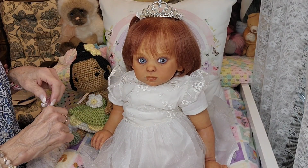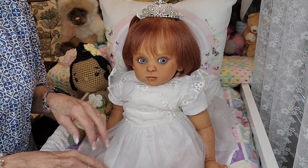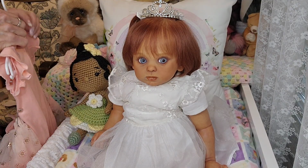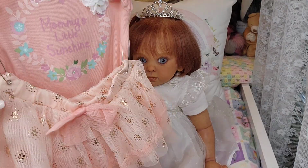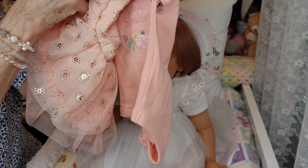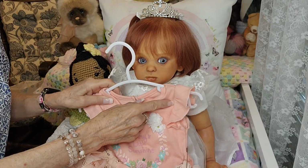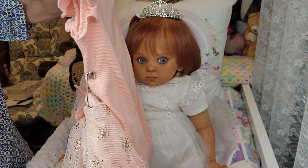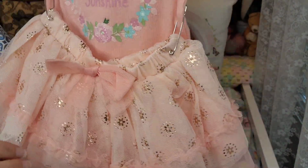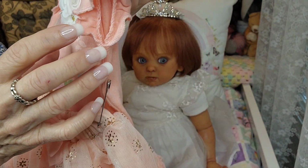And she's all dressed up in her pretty little princess outfit. I have a lot of little princess outfits for my girls because they're all very spoiled, as you know. But I wanted to go along with an almost princess theme. I wanted to put her in this tutu today. It's actually a separate tutu and a onesie. And I thought because of the color of orange that it would go along with her skin tone really well. And I think it's just a really cute, darling little outfit for a little princess girl. And the lettering says Mommy's Little Sunshine. Well, I don't know about that.